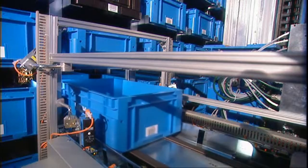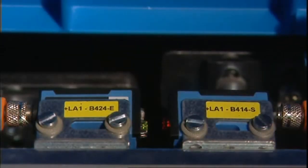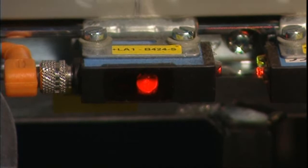Through-beam photoelectric switches monitor positioning on the telescopic table, thus ensuring that no tote protrudes when the stacker moves through the aisle.